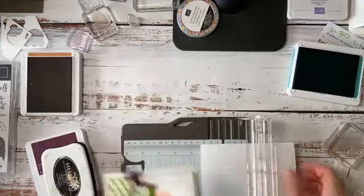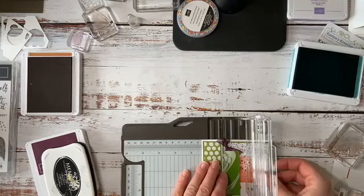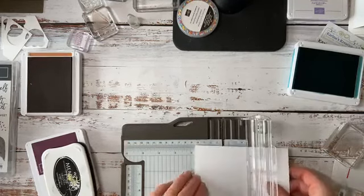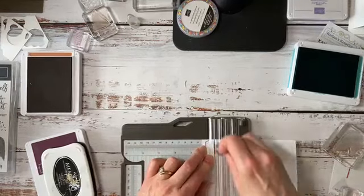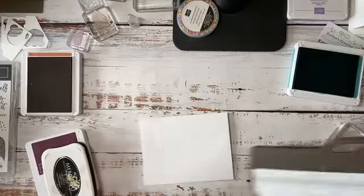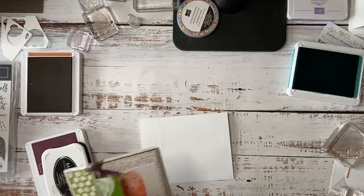And I'm not even sure how big, how much is this? I got to score it at, is it 1 1/4? I think it's 1 1/4. We're going to go with 1 1/4 and we'll see if it works. If it doesn't work, oh well. Okay, there we go. So that is the base of my gift card. Anybody can make this gift card, right?